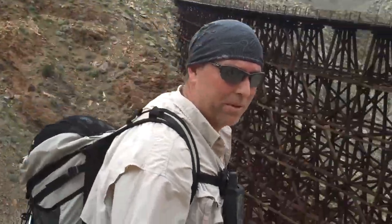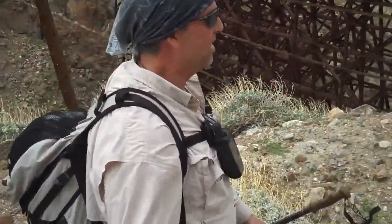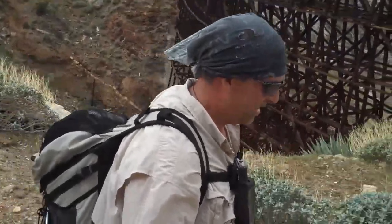But the trestle is behind me here. You can see part of it in the background. We're going to work our way over here and see if I can get you a good view of the curvature of the trestle. It's the sheer immense size of it.